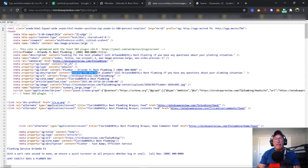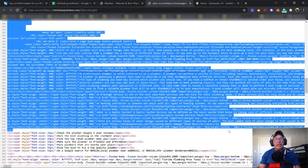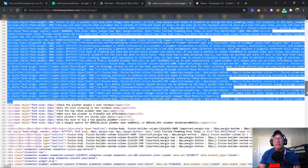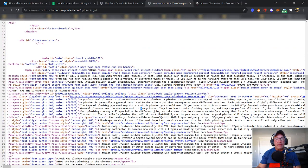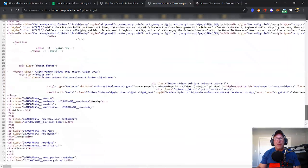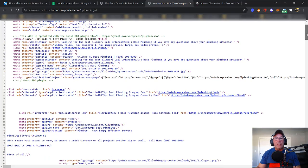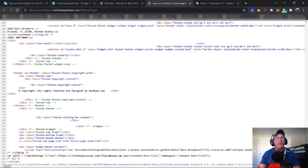Google only reads the first 30,000 characters. Google doesn't read any more than that. So it may only read up until here. So all that template garbage, all that template code that WordPress gives you, see if you can have it removed or have it put on the bottom. You want your most important stuff up on top. The first 30,000 characters are what Google reads. Google doesn't read down here.